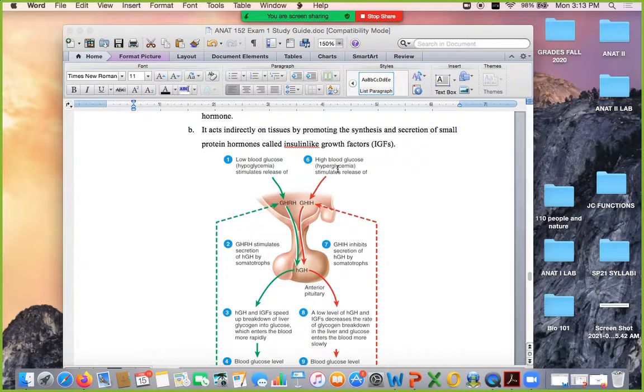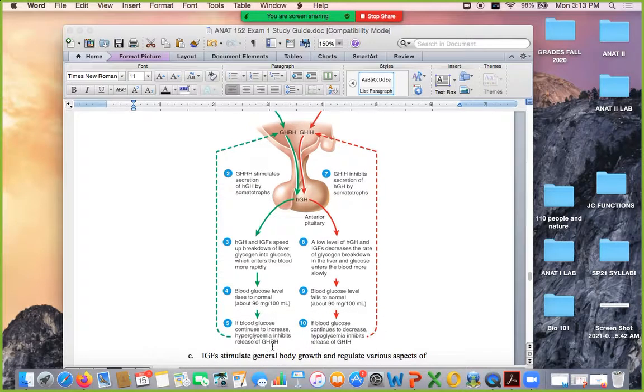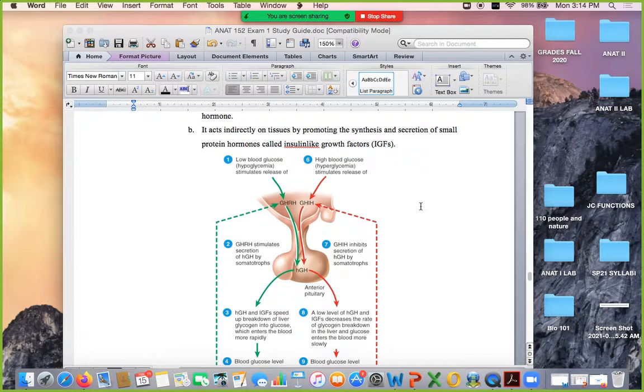Here's another example of one of those pathways. This is basically showing you the pathways whereby low blood glucose induces the pathway in green. And then if we end up at the very end of the pathway in green, hopefully we end up with higher levels of glucose. If we end up with too high levels of glucose, that's hyperglycemia. It's going to stimulate the pathway in red. So I'll walk you through that.